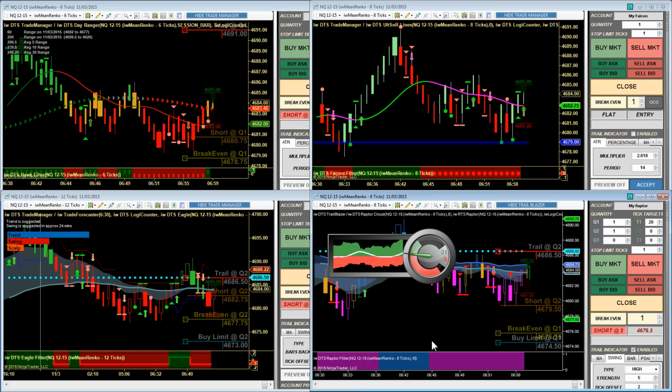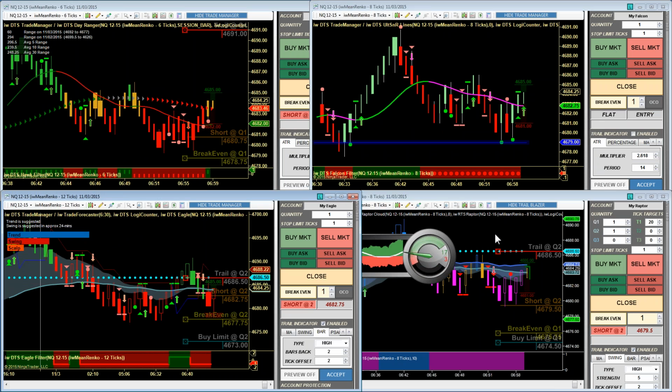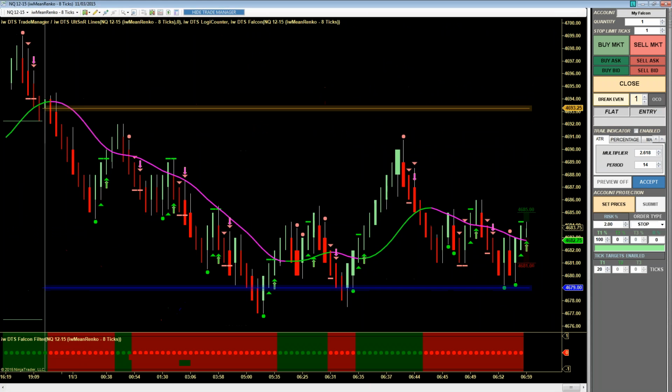No, they're going to make a run now at the high here, and you can see, well, you can't see very well here on the eagle. Let's take a look at, well, the falcon is still a pretty clean chart.